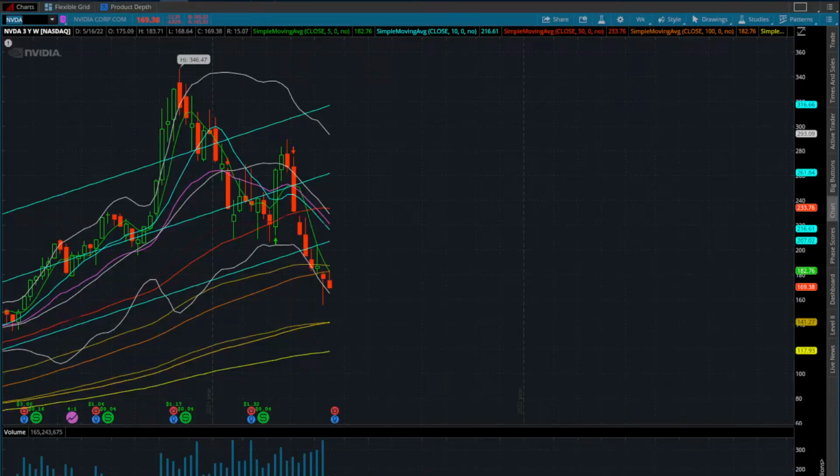What's going on, guys? Kind of a brutal day in the overall market. So what we're going to be doing is taking a look at Nvidia and looking at the price action from a macro point of view, starting with the weekly time frame. So Nvidia currently trading at $169.38. What I do want to point out, we were down almost 7%, 12 points on the session.